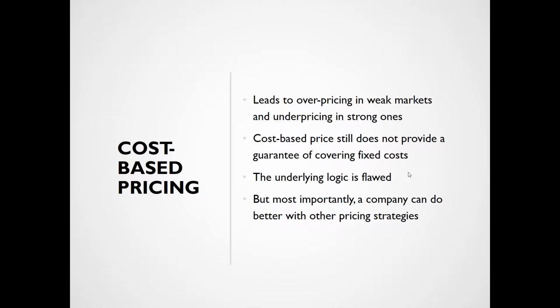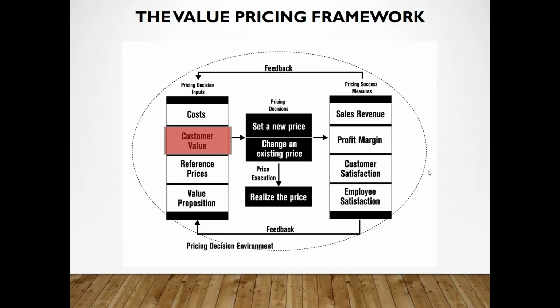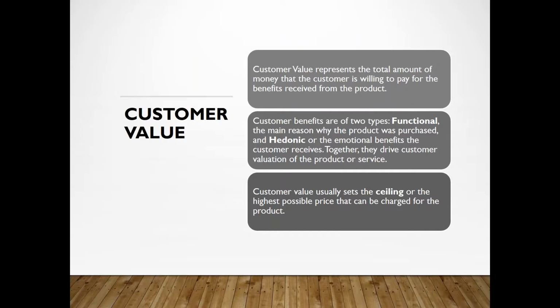But here, taking the example of Toyota Prius, when it was first launched soon after that in 2004, everyone wanted a Toyota Prius, but Toyota was basically using cost-based pricing, and so they kept the manufacturer's price at around $19,995, and the real profit was made by dealers who were charging premiums of $6,000 to $8,000 because the demand was so high. So you have to be careful not to leave money on the table when you use cost-based pricing. So it leads to overpricing in weak markets and underpricing in strong ones.